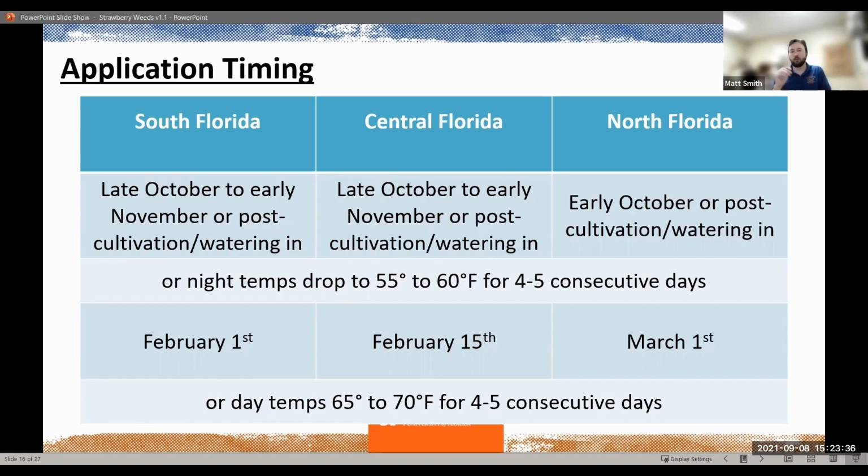And then you'll go through the winter, and now you're looking at the spring season. So generally speaking, we want to apply our spring season pre-emergence around February 15th. And it's really when our day temps get between 65 and 70 degrees for about 4 to 5 consecutive days. You really want to watch the weather on this one. We've had some weird winters over the past few years.